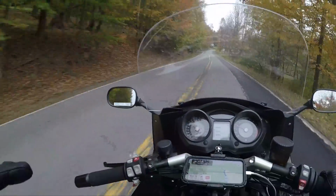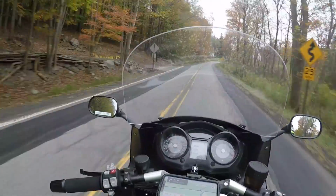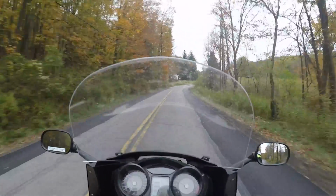Well, now it looks like it's starting to rain. That does not concern me very much. This bike has all these traction controls, all the stability controls that are going to help me keep on the road.